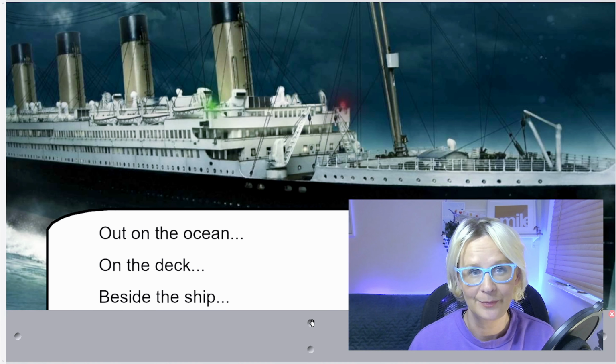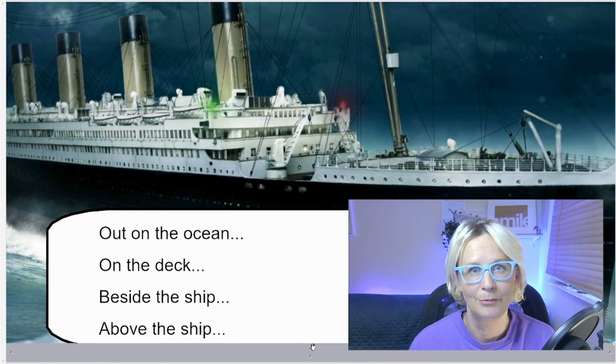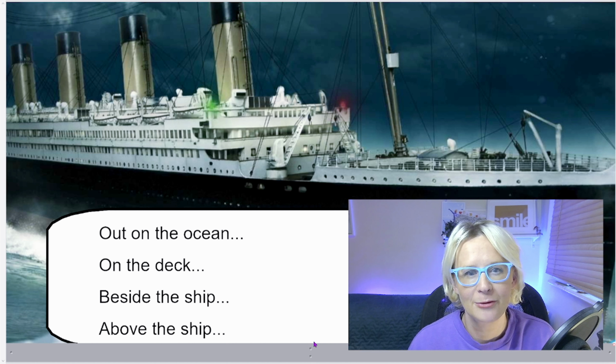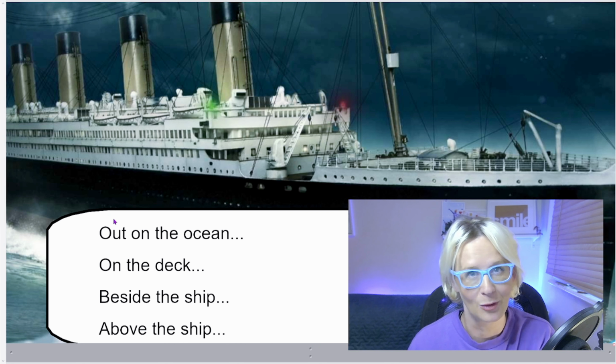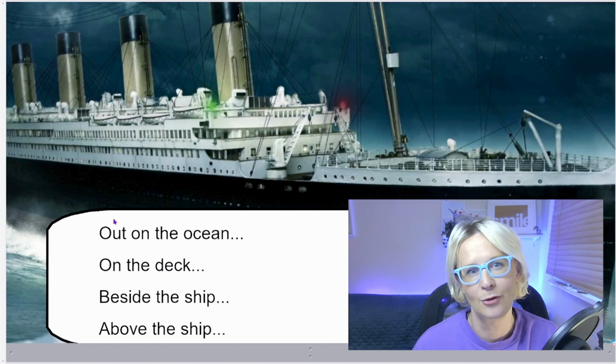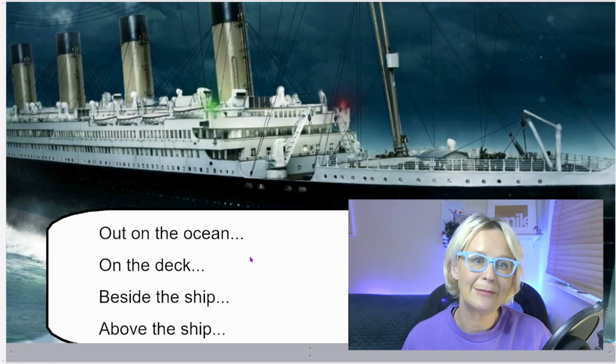Beside the ship. Imagine, what would you be able to see beside the ship, do you think? Above the ship, what would you be able to see? A starry night, and the moon glared down, casting long shadows. Yeah, something like that. Okay, this isn't all. We could use lots more, in front of the ship, or what might have been in front of the ship. There are lots more that you can do, but I wanted to show you this because it's a great way of thinking a little bit more deeply about a picture.